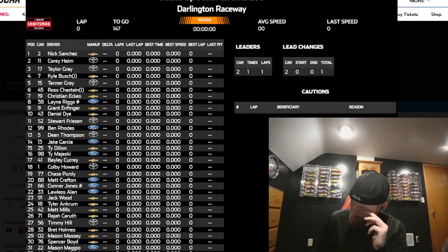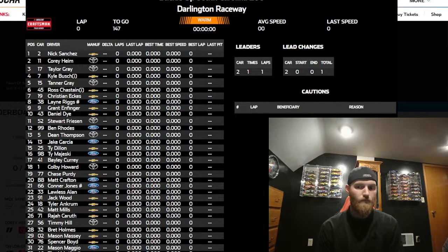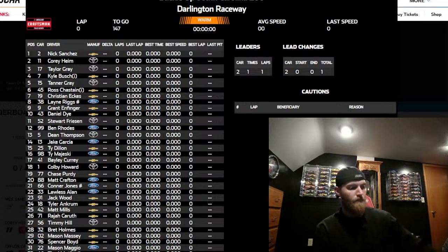Grant Enfinger talking to his team. This is a good place for them. High expectations, but I like the pep talk. Everybody just stay calm. It's been a long day. Starting up inside the top 10, he could be a story here tonight. I think that team's on the cusp of some good things.